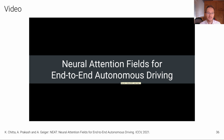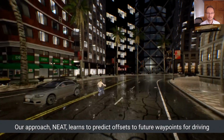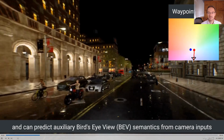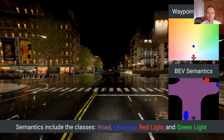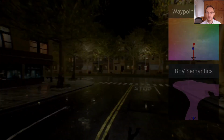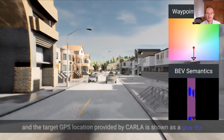Finally, I want to show you a video that demonstrates NEAT in action. You can see the waypoint predictions here on the top right. These are the waypoint offsets, and then the final waypoint that is regressed is this red dot. The blue points are the target location that are provided by the high-level GPS planner as input to all of the agents that drive. Of course, it's necessary to have this information because otherwise we wouldn't be able to know at intersections where to head, in which direction to turn. At the bottom you can see the bird's eye view semantics that's predicted as an auxiliary output of our system, and by predicting both we obtain the highest driving score with our system.